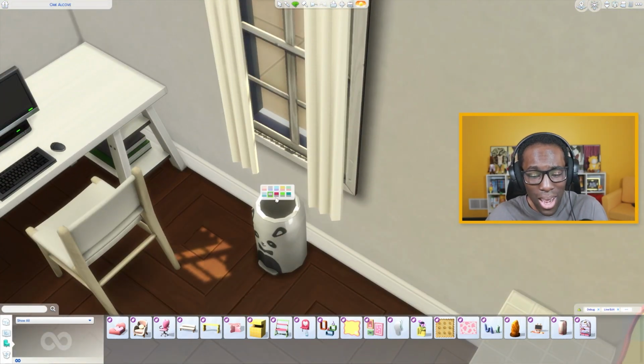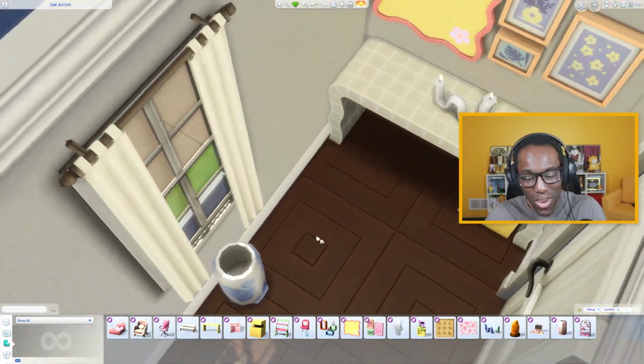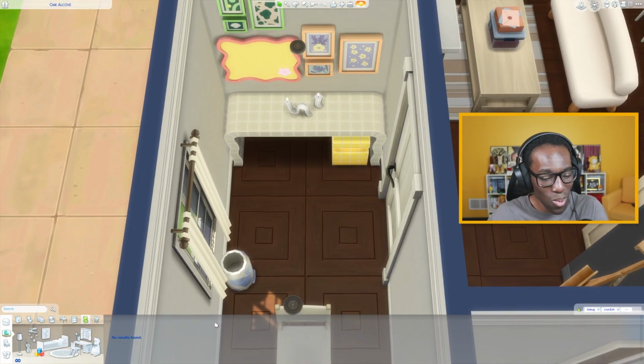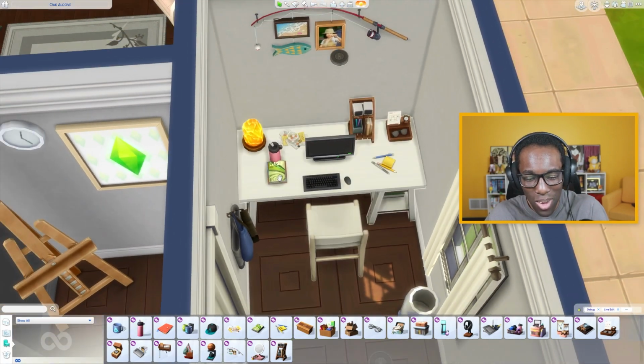Wait, they have a little panda that looks like a soda can. No way! A little panda trash can, a little kitty cat one. Oh, that's really cute. We'll keep this one right here. We'll have that trash can in here. And what other color do we have? I think I've used everything. Maybe I'll add in another thermo bottle here.